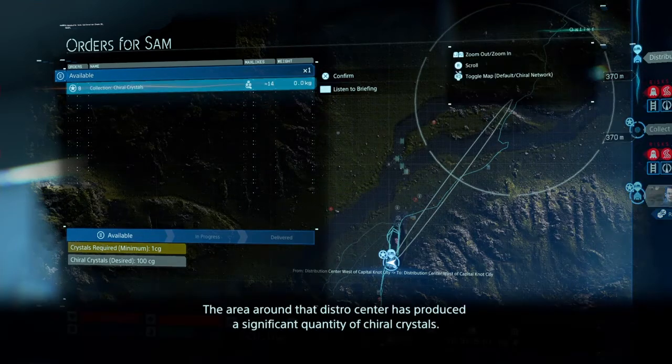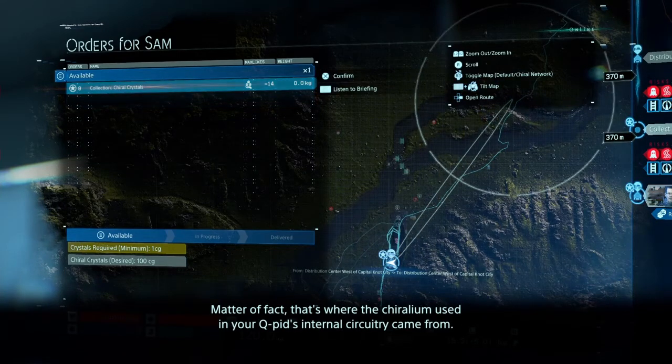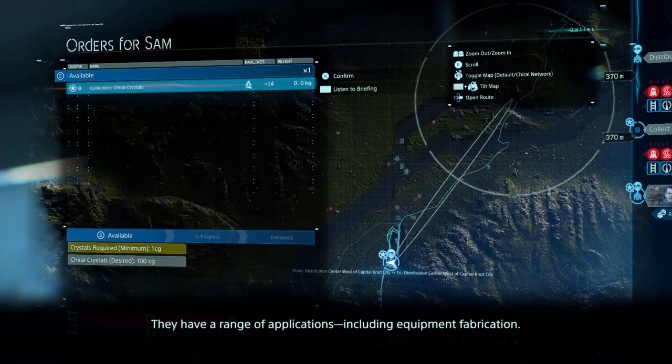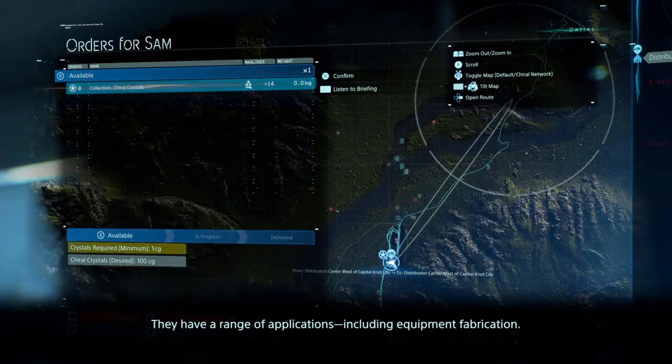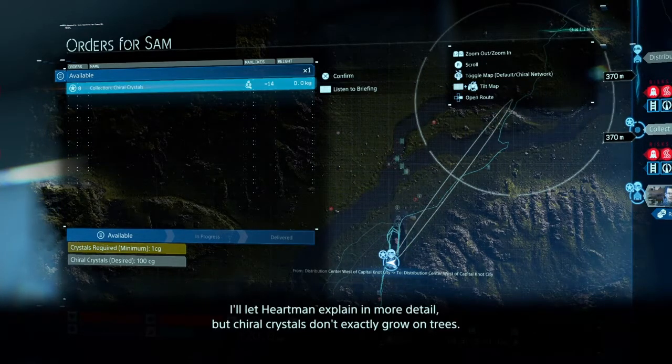Sam, the area around that distro center has produced a significant quantity of crystals. Matter of fact, that's where the chiralium used in your Cupid's internal circuitry came from. They have a range of applications, including equipment fabrication. Bottom line, they're a valuable resource and one you'll want to make the most of. I'll let Hartman explain in more detail, but crystals don't exactly grow on trees.